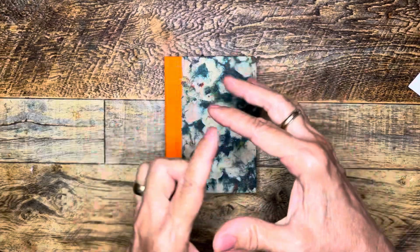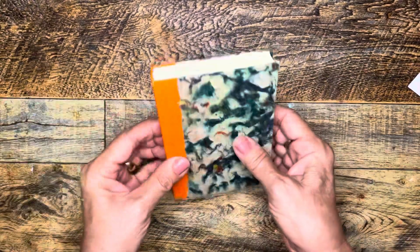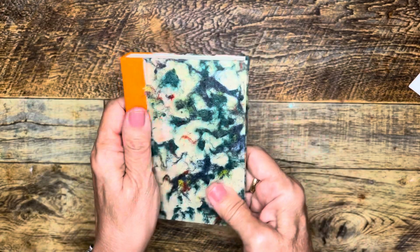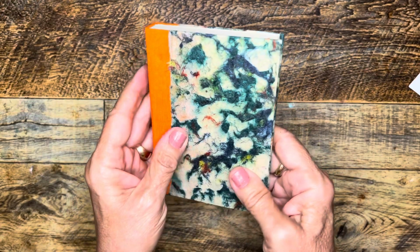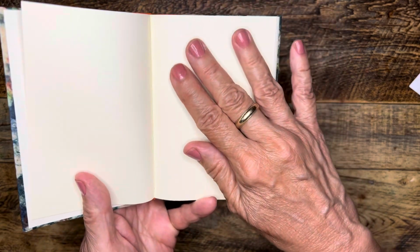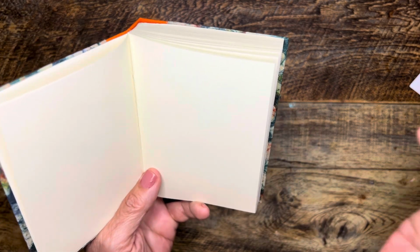There were little tiny ones and larger ones, and I thought this size might be really nice for a commonplace book, or a book for quotes. I haven't decided exactly, but I did test the paper with one of my pens and ink, which she offered. She had a test book, and I liked it a lot.